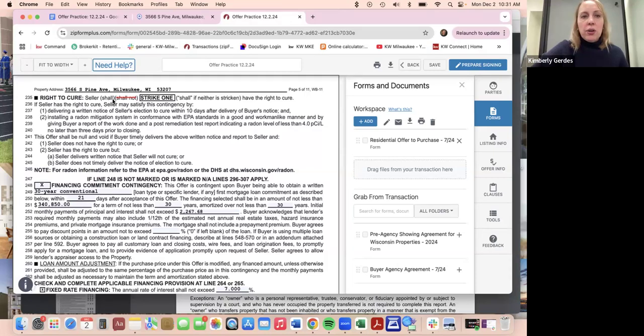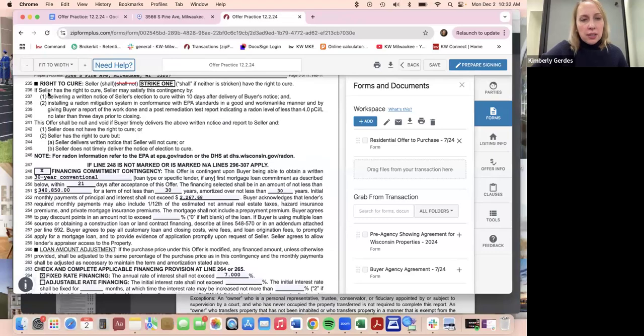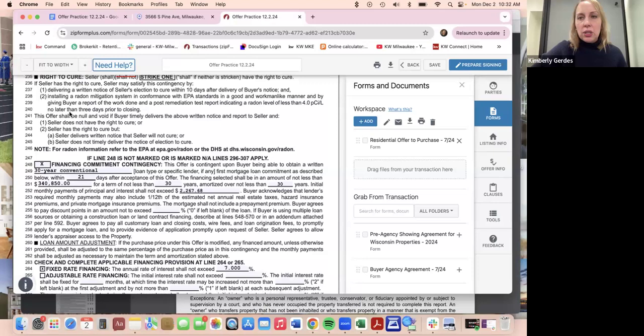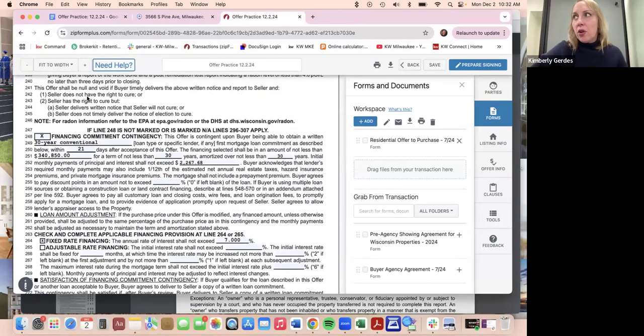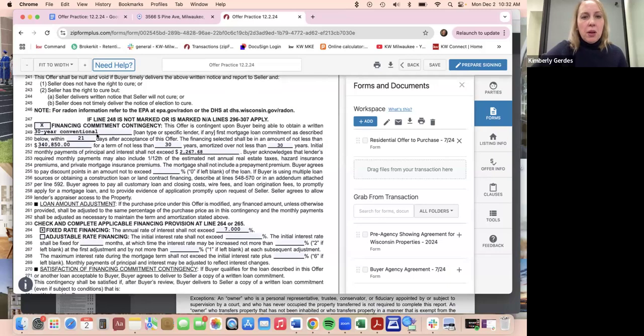Now, the seller shall or shall not have the right to cure. And in our current marketplace, buyers are giving the seller the right to cure the radon test. And if the seller does have the right to cure, they can satisfy the contingency by delivering a notice back to the buyer indicating that they're going to cure within 10 days and they're going to install a radon mitigation system. So again, a lot of the options that are available to satisfy the contingency here are right directly in the offer. So please familiarize yourself with this language. But a lot of it looks very similar to the language found in the home inspection contingency. But I'm going to move on.